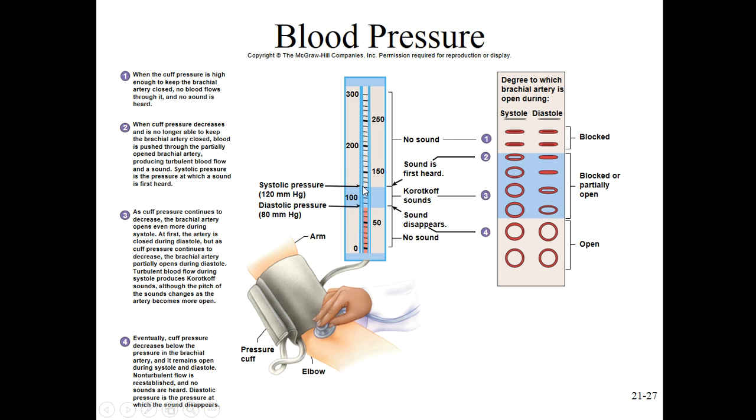when it reaches the point that matches the pressure of the blood squirting through, then we make a mental note. When did we start to hear these so-called Korotkoff sounds? Right, sort of sounds like an ultrasound. When we lower the pressure to the point that the vessel is totally open, it stops making the sound, and we make a mental note. Beyond that point, the vessel is totally open and then silent, right?